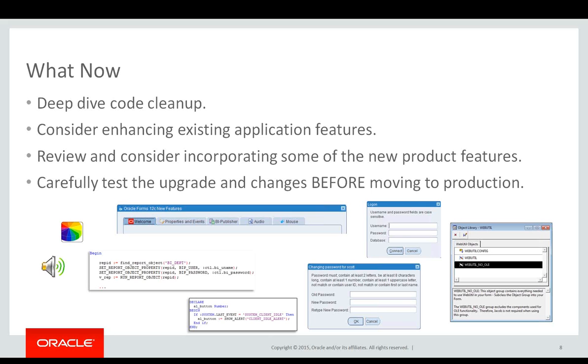So take a look at the documentation, look at what new features are offered, and consider using them in your own application. I will tell you that in this new version 12, we've released probably more than 10 times the number of new features than we've released in the previous version. So it is pretty likely that you'll find at least a few new features that will be desirable for your application.